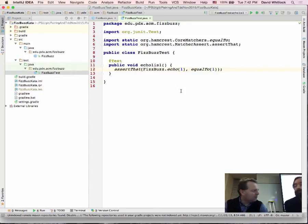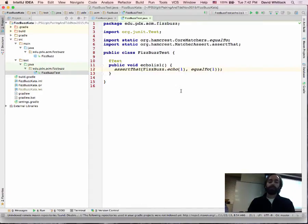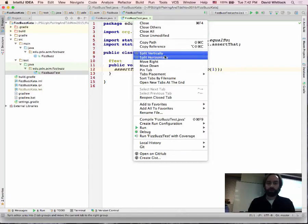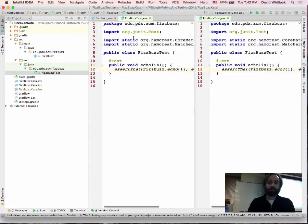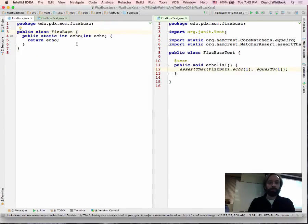Okay, so let's implement this Fizzbuzz. How about you drive first, and I'll be the navigator? All right. Can we arrange the class and the tests vertically? That's a good idea. You do not have a tab to click on. Yeah, I know. And this is another thing, right?